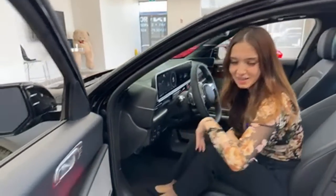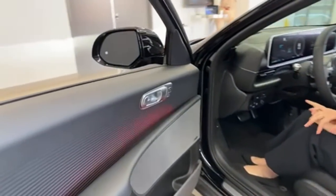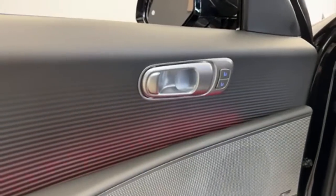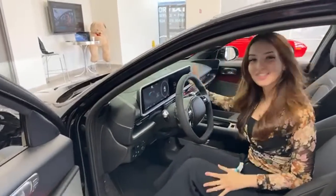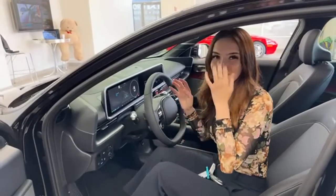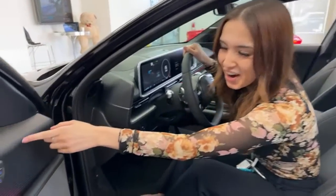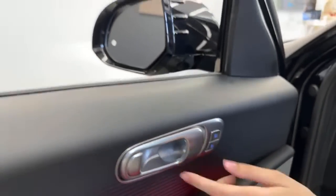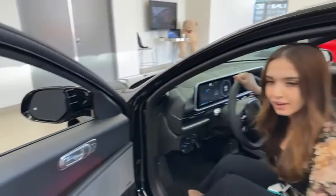Let me know if you see anything missing from the door. Or not missing, but maybe relocated. Do you see any light switches, mirror controls? No. It's so minimalistic in here, but don't worry. We don't have to go into the screen to do basic tasks. Tesla, I'm looking at you. Tesla haters are going to come for me in the comments. But anyway, over here, we do have our memory seat buttons, and we still have our door unlock latch. So that's pretty standard, pretty much like a regular car.